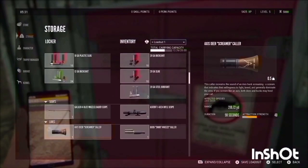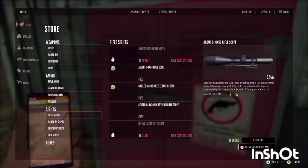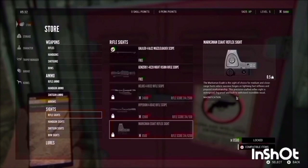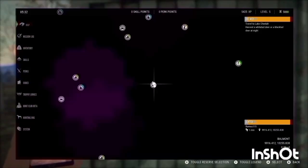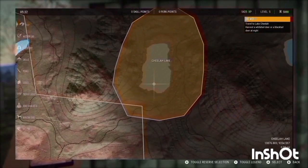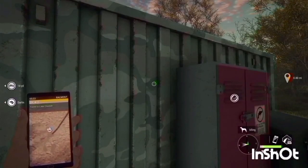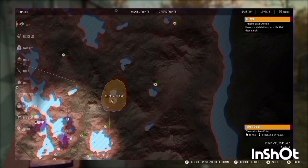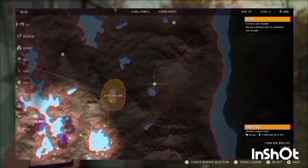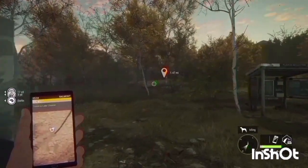Now let's take a look at scopes and sights. Alright. Let's go up here to the store right quick. Let's look into rifle sights. I do not have enough money for it. That's nearly a full mile away. And that's over a mile and a half.